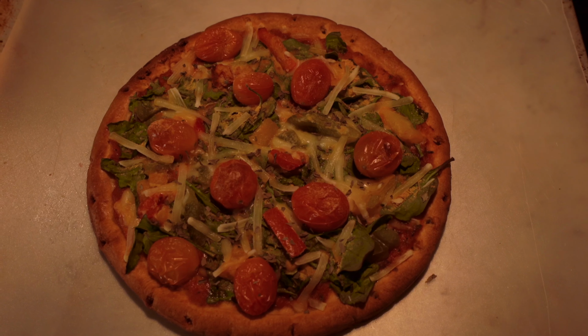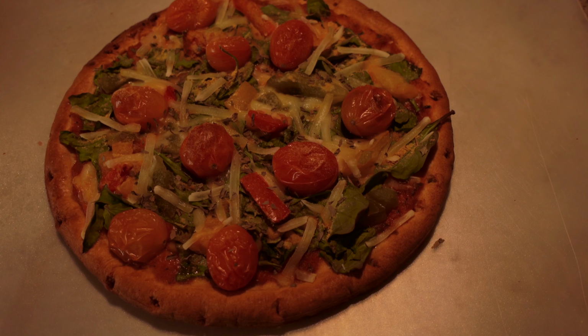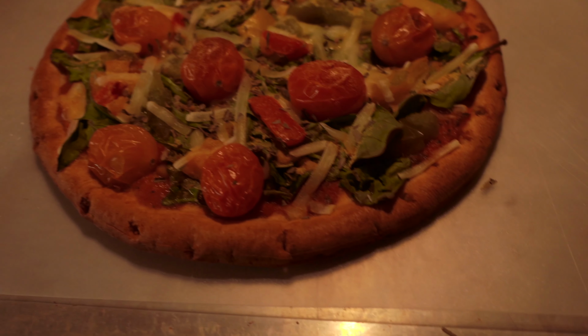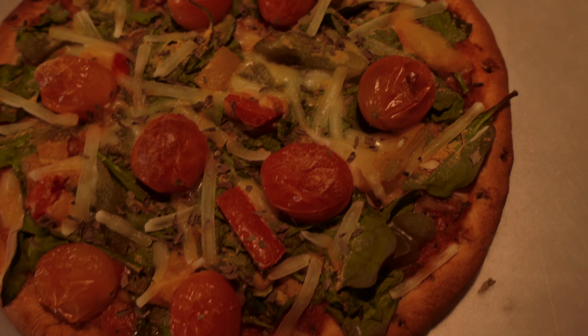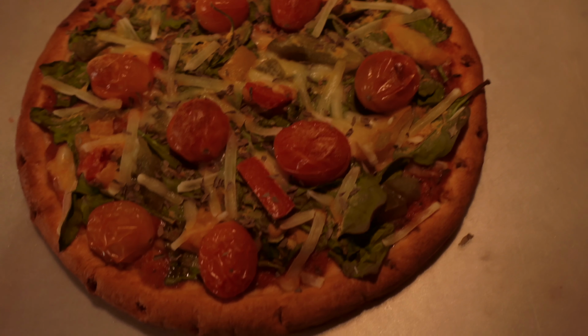This is the final product of the pizza. So I honestly cooked it for like 15 minutes, and then I broiled it on low for the last, I don't know, like 4 minutes or so. So I always cook things way longer than they say to, but you know, here it is.